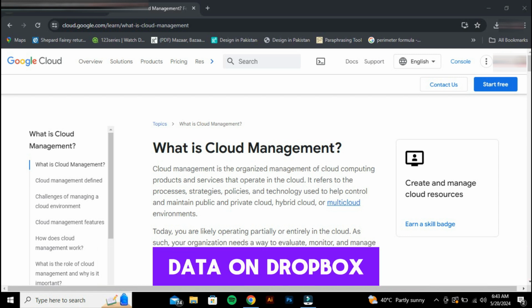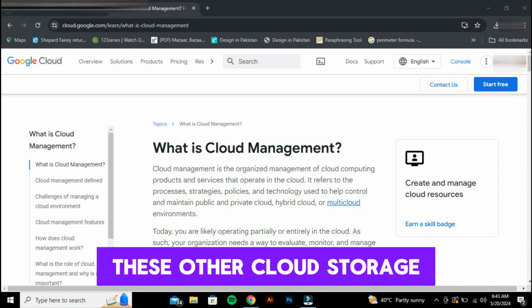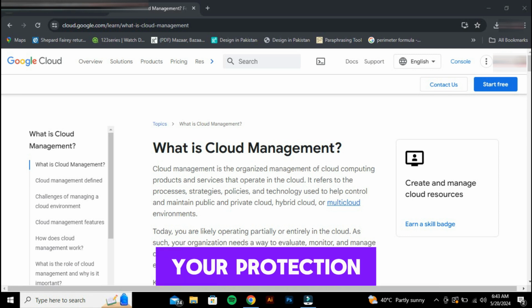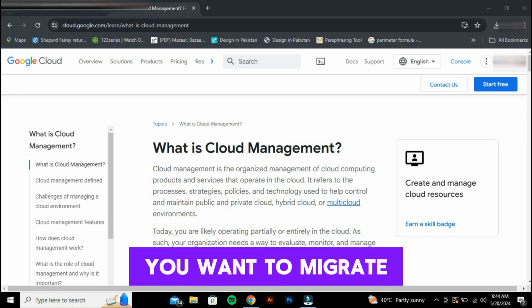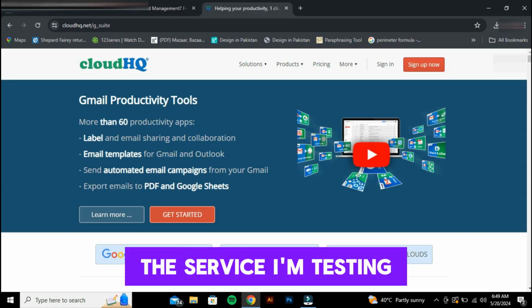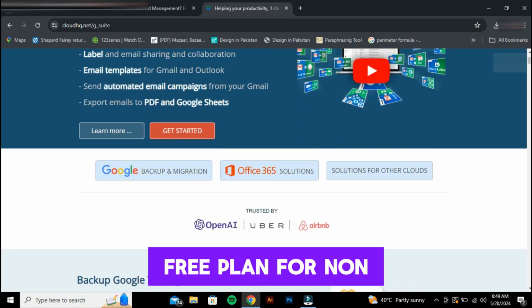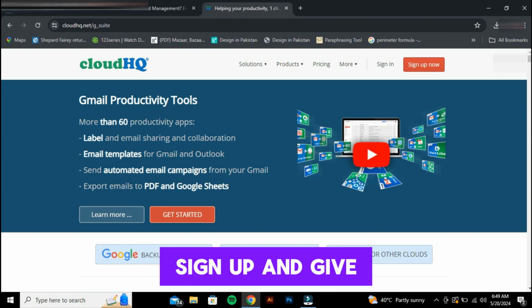Now mind you, Google Drive, Dropbox, and all these other cloud storage services already create redundancy for your protection. So this is admittedly overkill. But let's say that you want to migrate from one cloud storage to another. This would be a great way to do that. The service I'm testing right now is called CloudHQ, and they offer a free plan for non-business users, so you can easily sign up and give it a try.